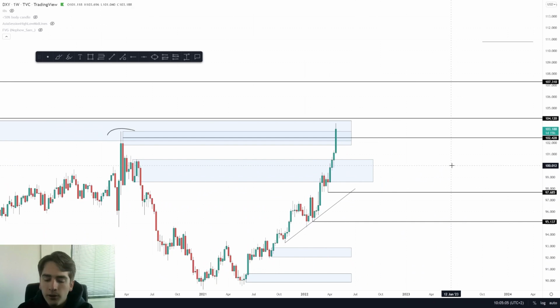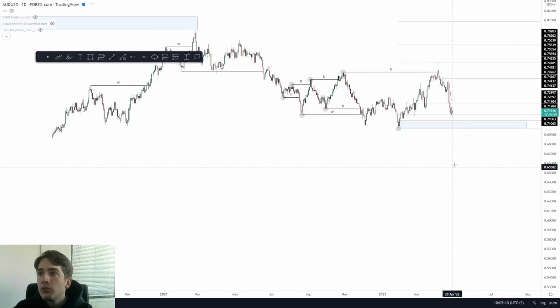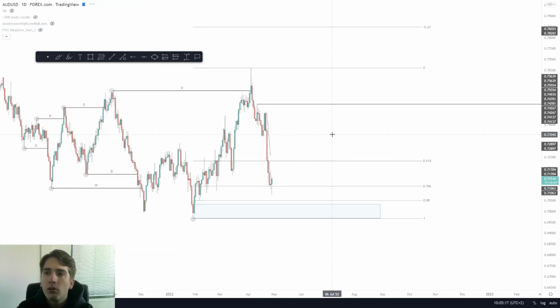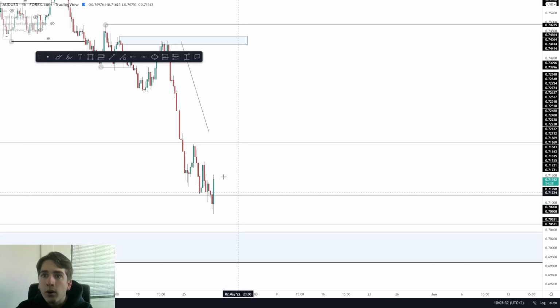Let's head over to Aussie dollar. Aussie dollar reacted to that daily 0.786 Fibonacci level. It seems that we found some form of support over here, and as you can pretty much see, this is what I always mean with look for slowdown in price. We can really see that we have this descending corrective nature from where we could potentially see an explosion in towards the high. So for now, what am I going to be looking out for? Well, I'm going to be looking out for a break of this structural high.